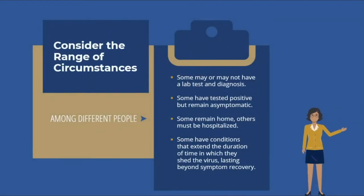When developing a return-to-work policy, it's also important to remember that there are different COVID-19 circumstances for people, just as there are differences in community response. For instance, people with COVID-19 may or may not have had a lab test and diagnosis. Some people may have tested positive but remain asymptomatic. Some people remain in home isolation, and some people must be hospitalized. And some people have conditions that may extend the duration of time in which they shed the virus, lasting beyond their recovery from symptoms.